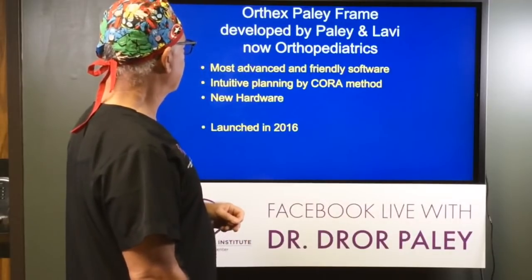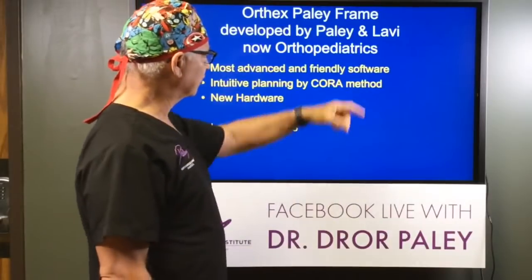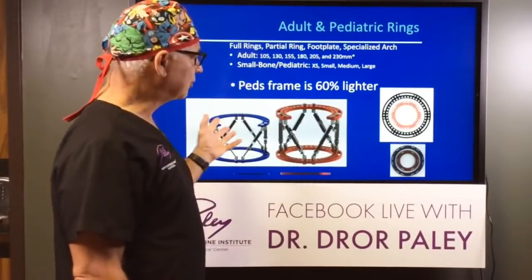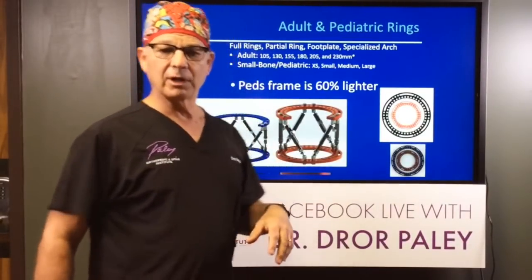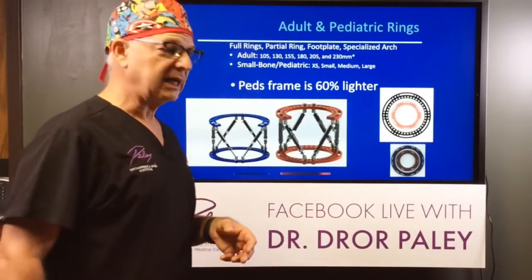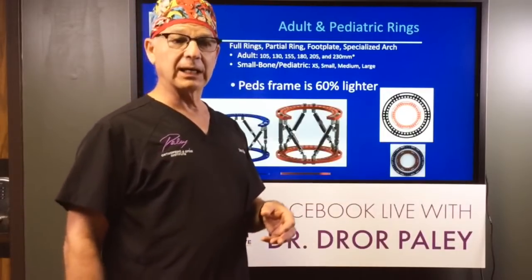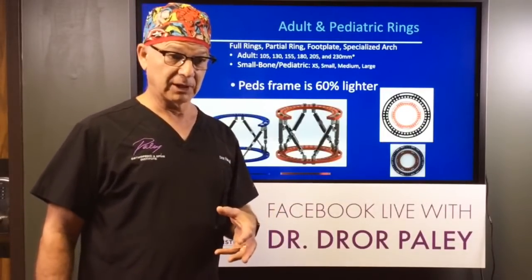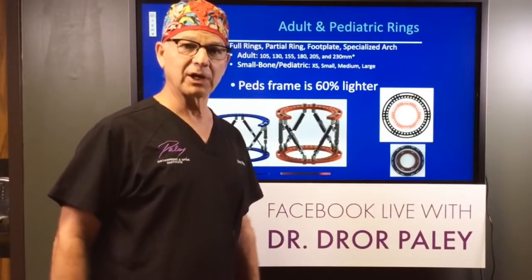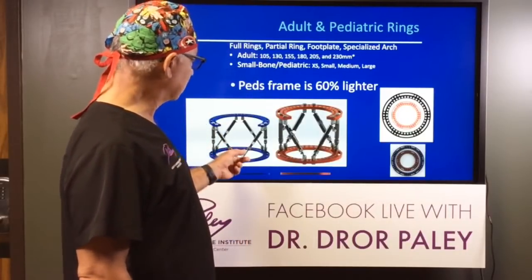It allows the correction of the most extreme deformities, okay, and the most complex deformities, more than any other device that exists. It's the first device that can correct deformities greater than 90 degrees in multiple levels and so on. It's got a pediatric version, which is about 60% lighter, and it has these rings and these struts and so on. Okay, and you can see you can put rings at 90 degrees to each other, and the computer software analyzes how to fix the deformity, and it gives the patient a schedule of how much to turn each of these rods.